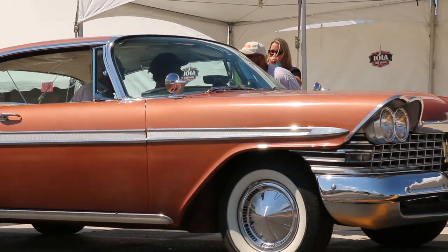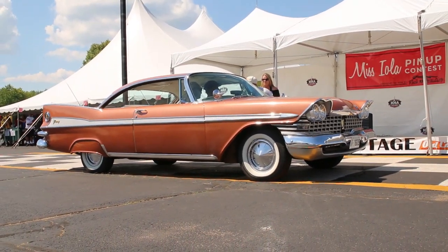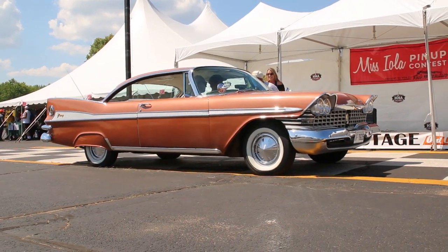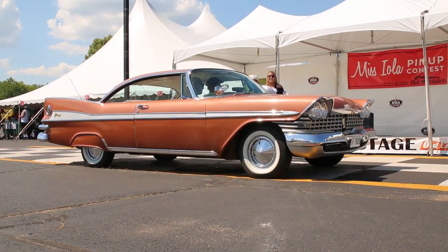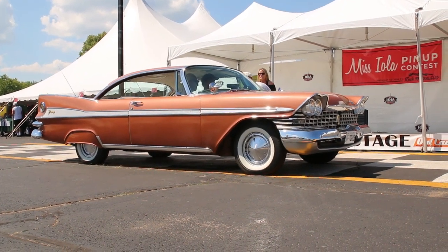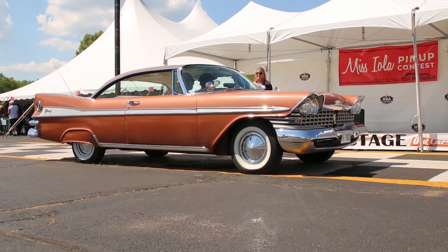Can you tell us a little bit about the engine? 318 4-barrel. And the nice touch on these Furies is they've got a full spare mounted on the rear deck, which is kind of a cool touch. And this was the top of the line two-door hardtop Plymouth in 1959, correct? Correct. Great. And how many miles are on it?